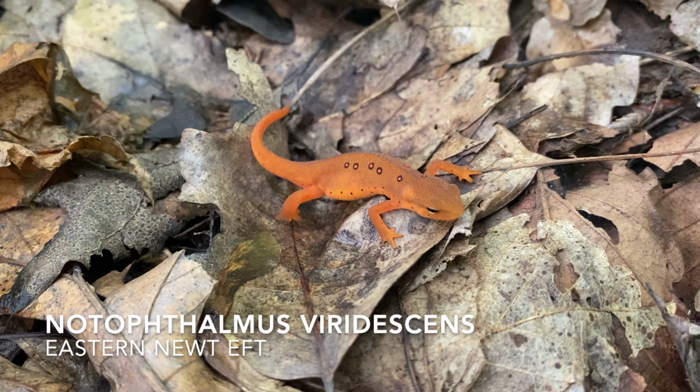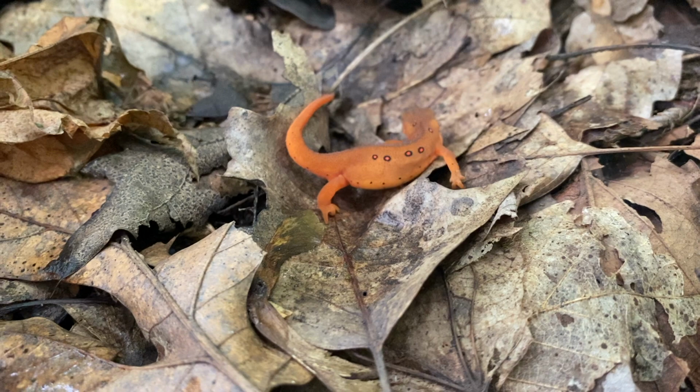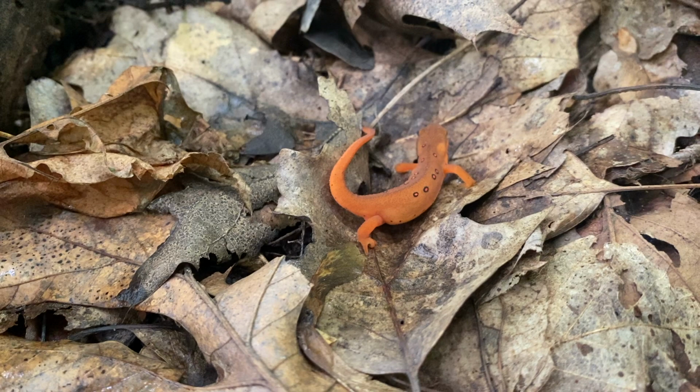They're pretty neat looking. Here is a Notophthalmus viridescens eft, or the eastern newt eft, or the red spotted newt, or the just easier term, red eft. This is the juvenile form of what's most commonly known as the Eastern Newt. And I've talked about these in videos before, so I won't go into too much detail, but very awesome species.